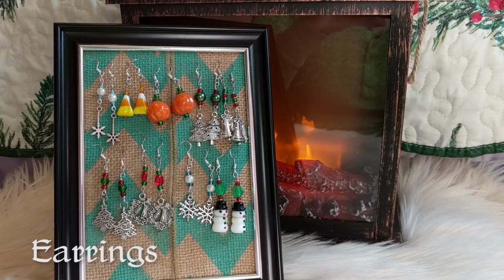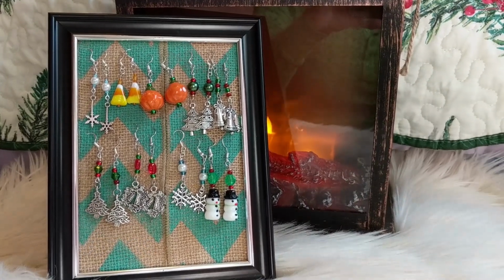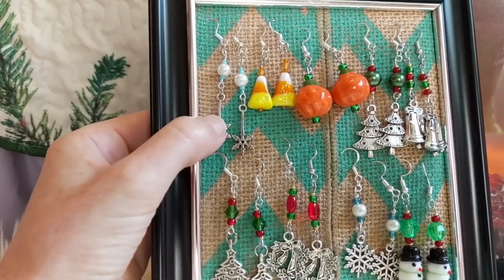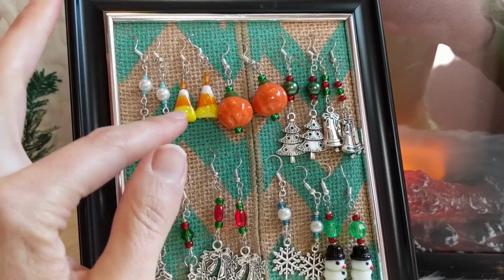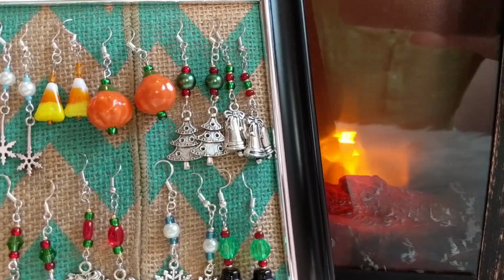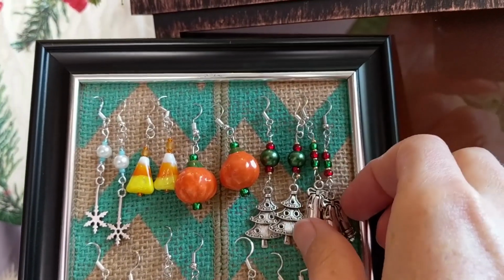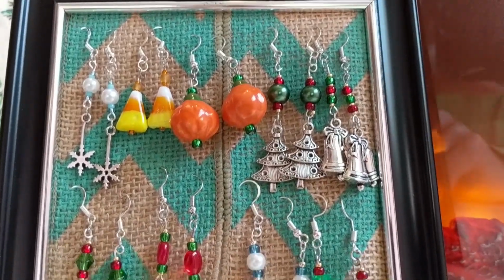Oh goodness, what have we got here? Why, earrings, of course. Aren't these absolutely charming? Now these are very festive, and as you can see, there is more than one holiday represented. First up, we have these elegant snowflake snowball earrings, followed by candy corn and some little pumpkins. And then we have some Christmas trees and some Christmas bells with red, green, and gold beads. Now these are just quite a beautiful traditional look, aren't they?